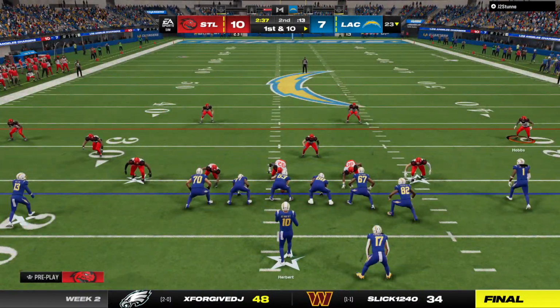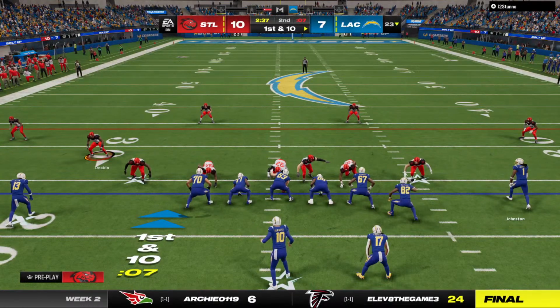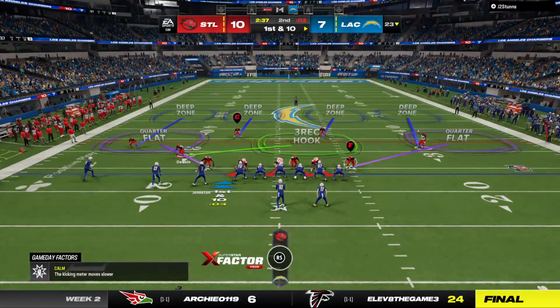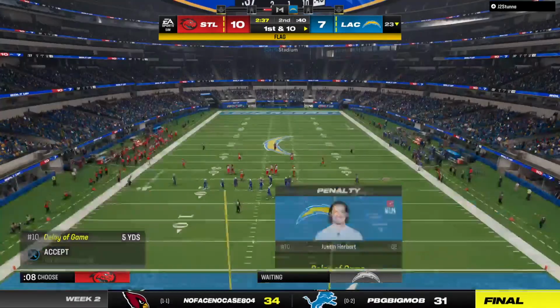The Charger drive about to get going. And it's been a rocky start for them thus far. They had the turnover and then the punt on those first 2 drives. So there is optimism because they've improved, right? Turnover, you just noted it on the first drive. Punt's better than the turnover. The punt is better on the second one. Now they're hoping to turn it into first downs and hopefully points.